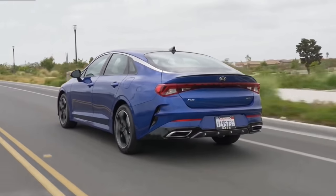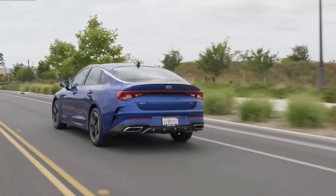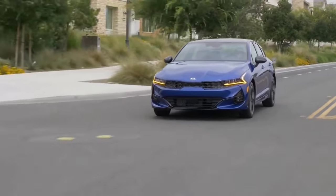In conclusion, K5 major downsides are: no hybrid or plug-in hybrid, wireless Apple CarPlay not available with the 10.25-inch infotainment system, and snug rear headroom.